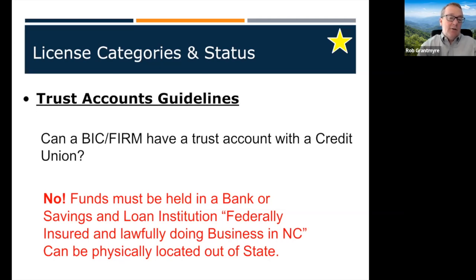I'd also add that the North Carolina Real Estate Commission teaches a really, really good trust account class. I'm saying that secondhand because I've never taken it, but they highly recommend it. People who have taken it have told me it's the best class that they teach.